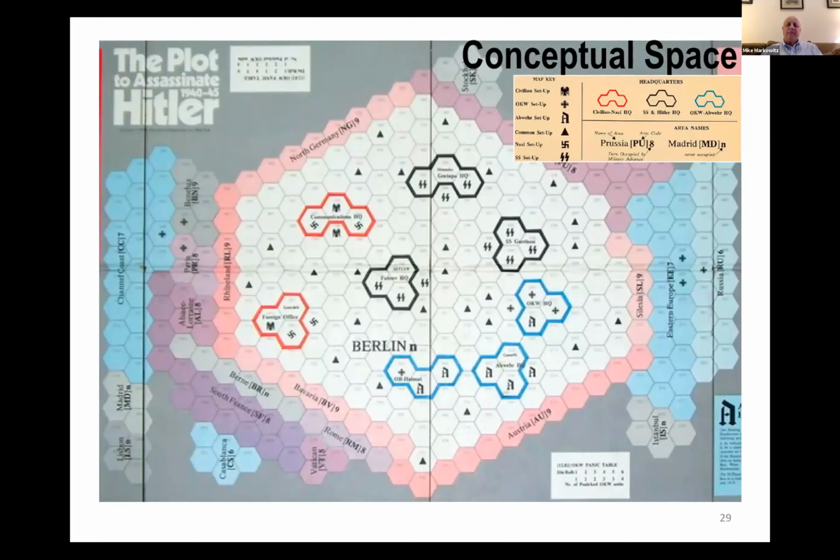Okay. The best representation of conceptual space is this 1977 design by Jim Dunnigan called The Plot to Assassinate Hitler. It's a really simple map, but it's brilliant. It's a conceptual map of occupied Europe, and rather than actual combat, there's things like recruit, subvert, harass, arrest, execute as the verbs.